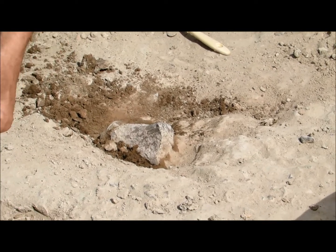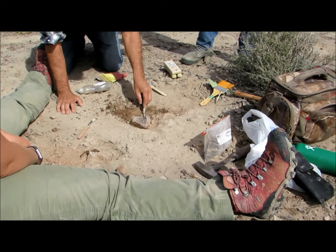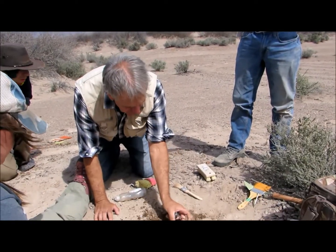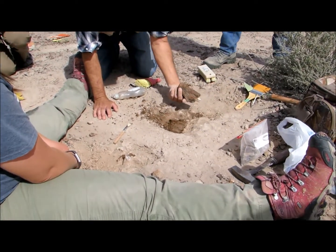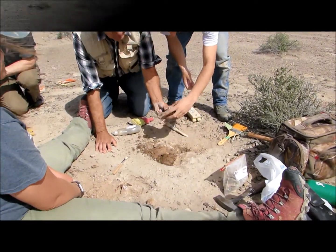Chances of other bones close by, and I've got to get that filled up. I think that's going to be the entire bone. So that was it loosened. That's a nice find. Does that acetone loosen it up a lot? Yes, it does.